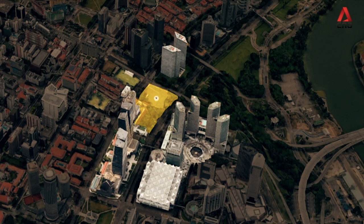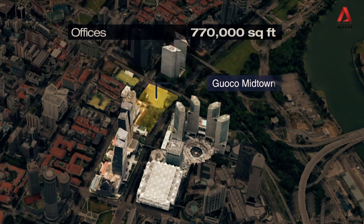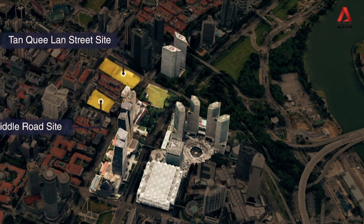Coming up next, Guaco Land's Guaco Midtown. The land parcel was sold for $1.6 billion, almost $500 million higher than the asking price. It will have 770,000 square feet of office space, as well as 30,000 square feet of retail and entertainment space, and over 200 residential units. Just next door, Shore Tower has plans to redevelop as well. When completed in 2023, its office space will expand from 260,000 square feet to 400,000 square feet. There's more in the pipeline, and they include sites from the government land sales program.